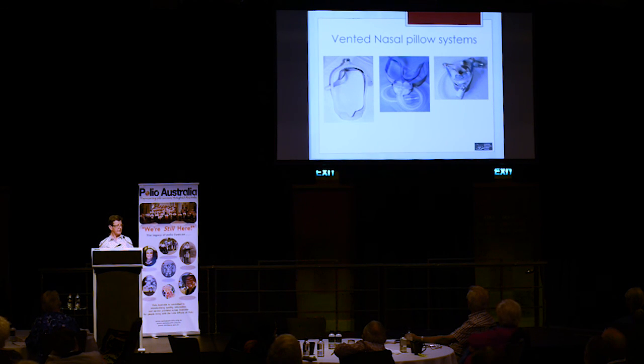These are some nasal pillow systems. Nasal pillow systems are either a sling that sits under the nose or a couple of little pillows that sit just inside the nostrils to deliver air directly into the nose. Some people who have chronic issues with pressure areas on the bridge of their nose do very well with these. As with all nasal masks, you have to be able to keep the mouth closed when asleep in order for them to be effective.